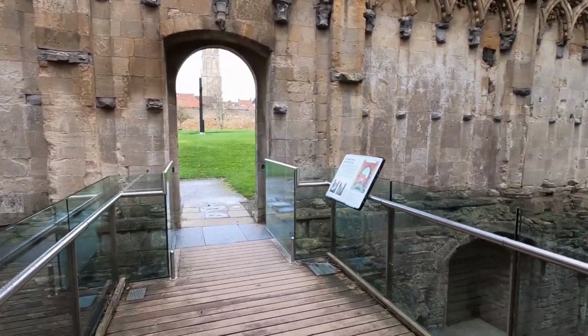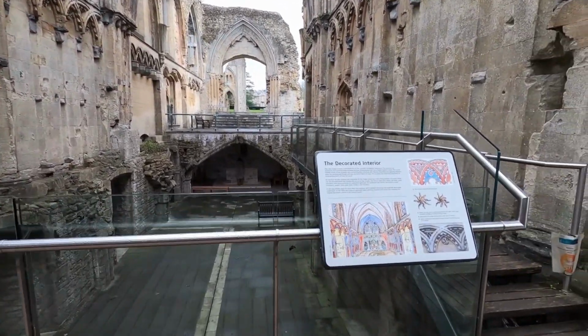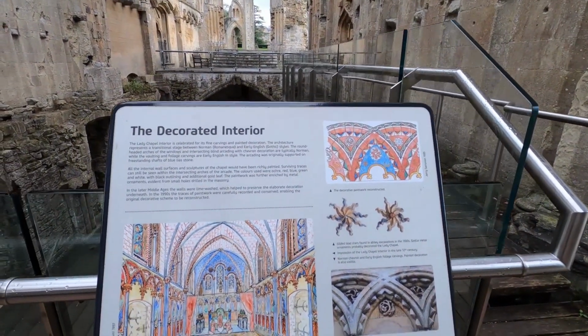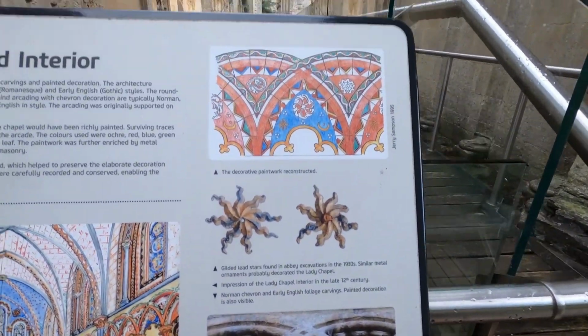So this is the main part where you get a feel for the inside. It looks like it would have had a highly decorated interior. You can't quite imagine now, but it looks like it was absolutely stunning, with loads of detail and everything.